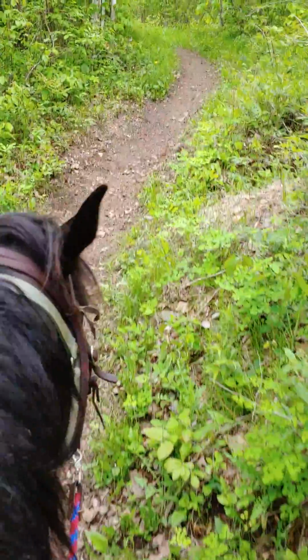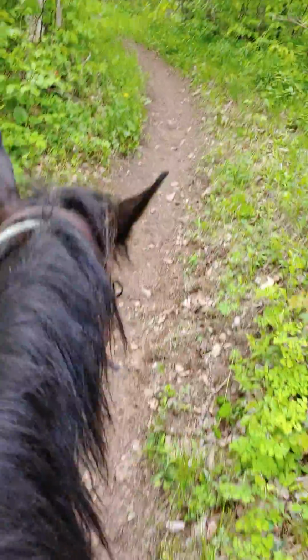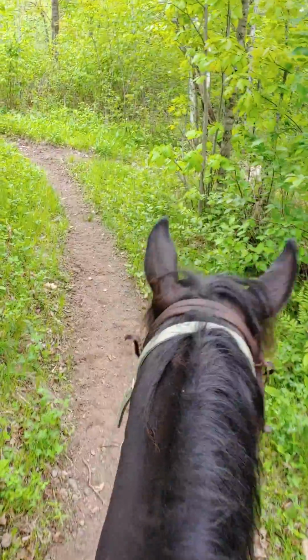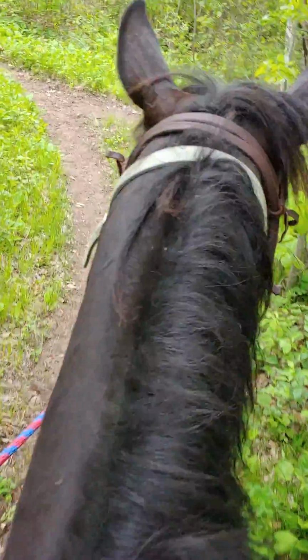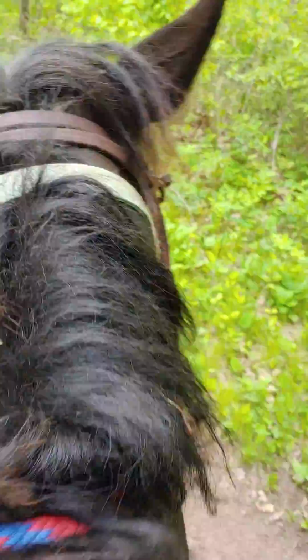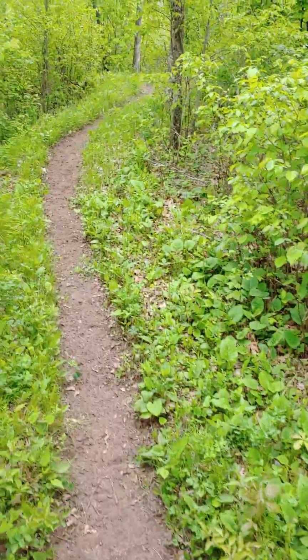Keeping him walking rather than trying to gallop up the hill. Getting to the fork of the road and have to keep him going away from camp.